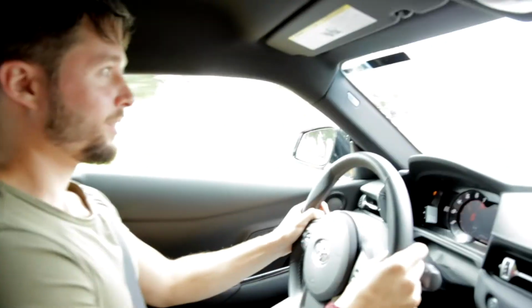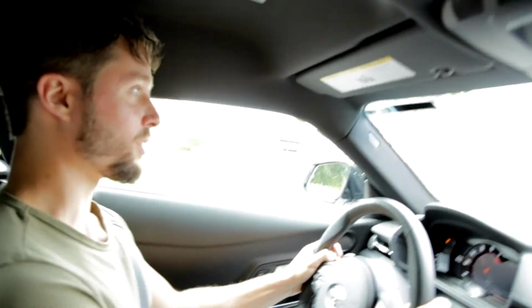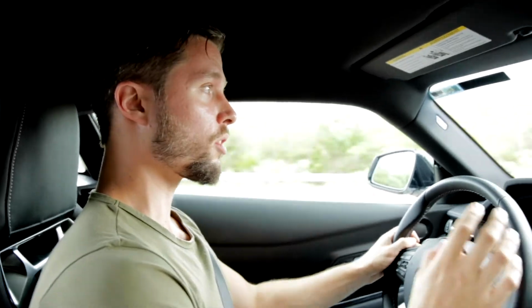Woof! That is way faster than I expected. Another thing I'll point out is that the faster you go, it actually stays stable the whole time. It doesn't start to shake or feel like it's losing control. It's actually pretty planted the whole time.